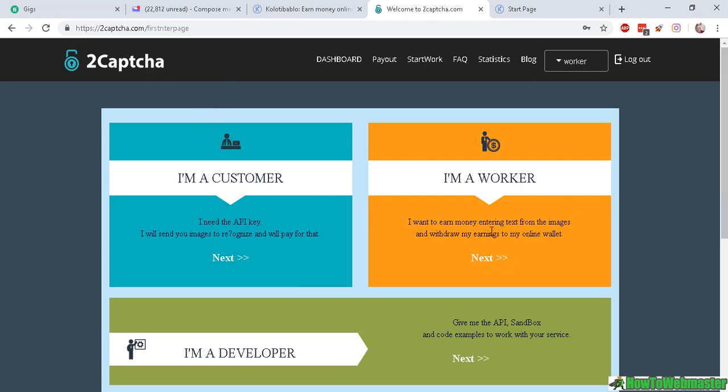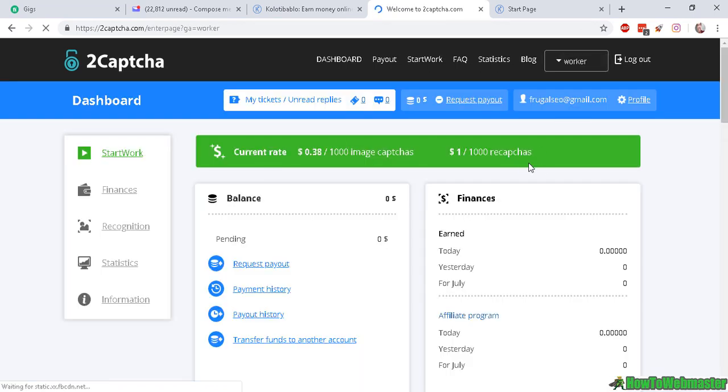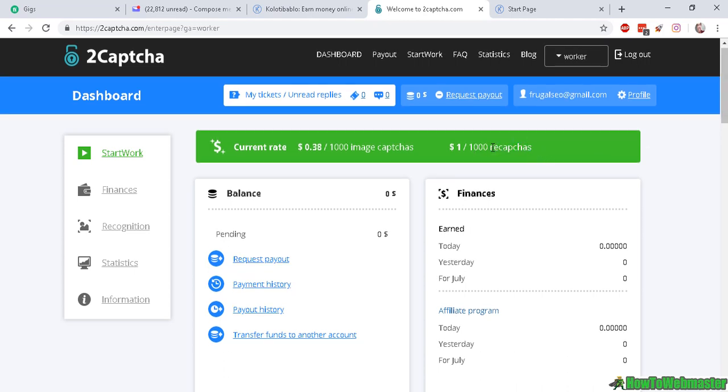And once you're logged in, click on I'm a worker here, click next. So this is my first time logging in. I'm not sure what to expect. So here we have the current rate is 38 cents. So you enter in 1,000 CAPTCHAs, you get 38 cents for image CAPTCHAs, and if you enter in 1,000 recaptchas, which is a more difficult form of CAPTCHAs, I mean it's still relatively easy to type in. It's just more popular because a lot of websites use recaptchas since it's more secure.